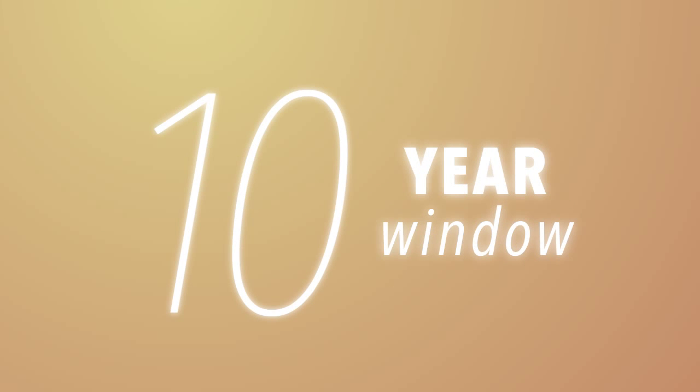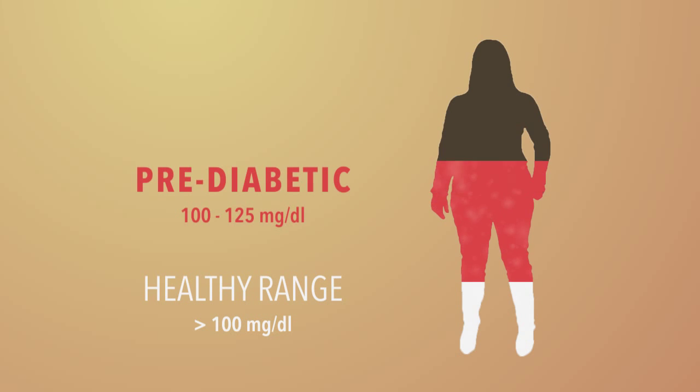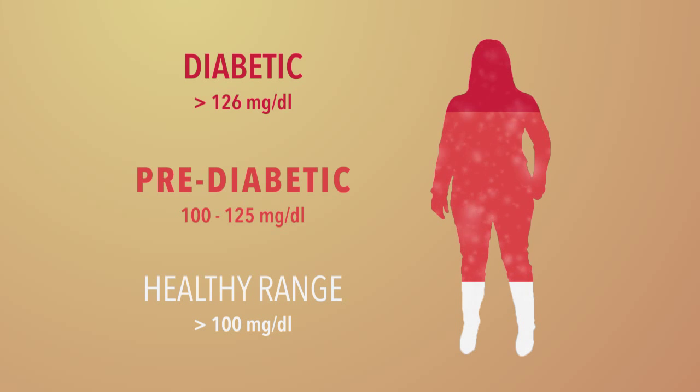About a 10-year window in which the body has trouble handling blood sugar, but the person doesn't yet test positive for diabetes. That is a much better and easier time to reverse the process of diabetes.